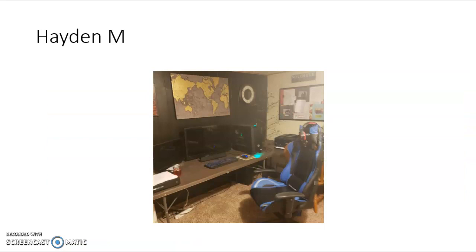This is Hayden's desk. Love the map. That is a great comfy looking chair there. And all those monitors, a great organization of space.